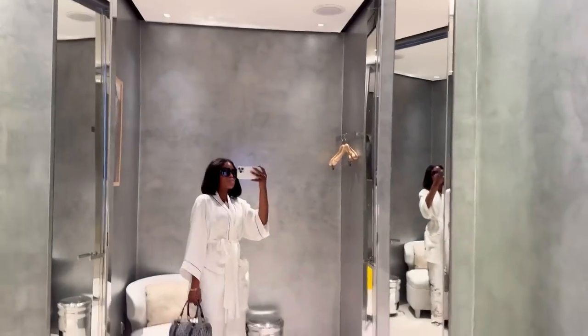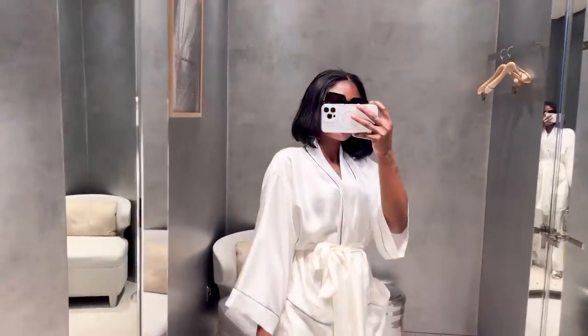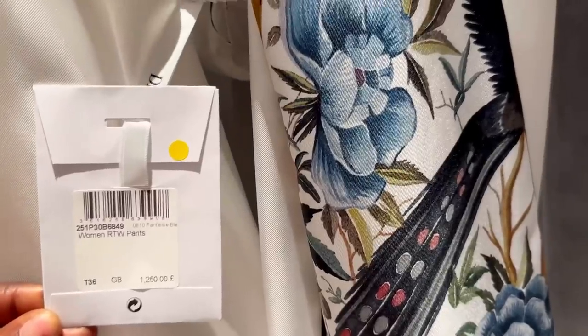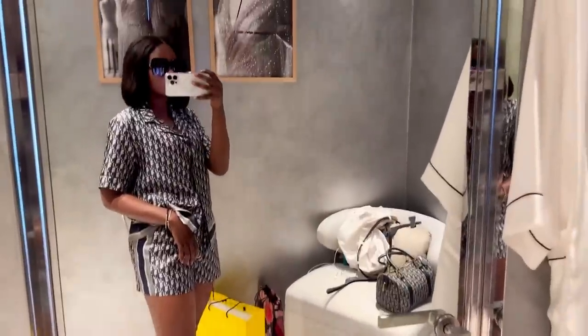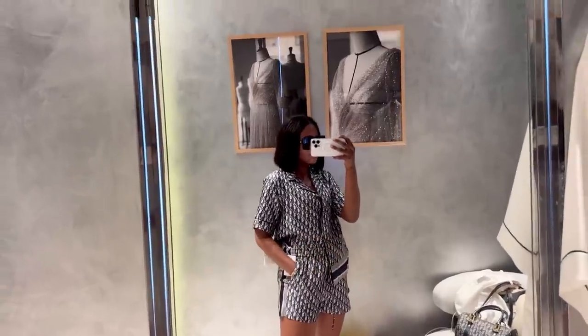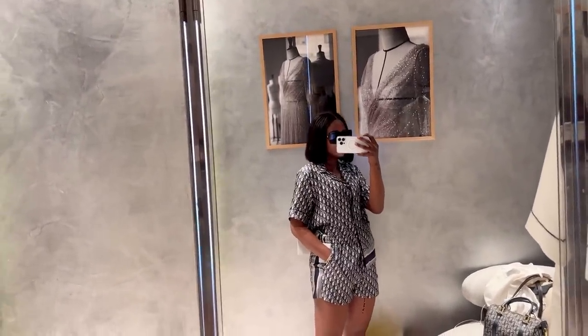This one was giving me a grande dame lady, in French we say a grown-up lady. This set on me was the perfect one. The pant was 1250, and the top was £1,700, I think. I also did try this traditional set print from Christian Dior in size medium. Listen guys, I need to have this set in my collection. It was giving wow, let's just move on.